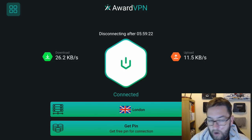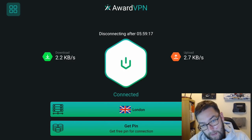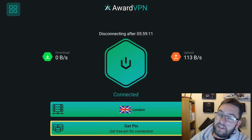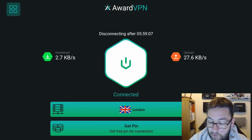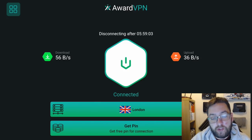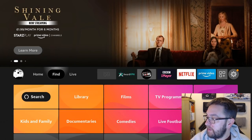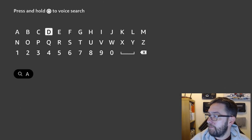This free pass only lasts for 6 hours. But the good news is, when that 6 hours ends, you just do the same process. You go to get PIN, and you can get it again. The new updated Firestick version now brings up the option to re-enter your PIN, which it didn't before, which is a bonus. If you haven't got that version and it's not working, uninstall the version you've got. And if any of you want this free VPN, you go to find, search, and just type in Award VPN.